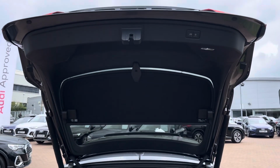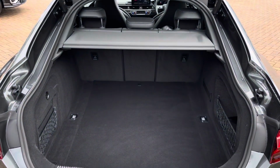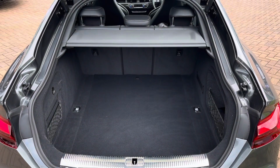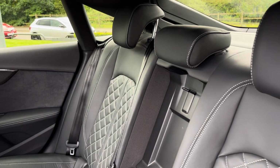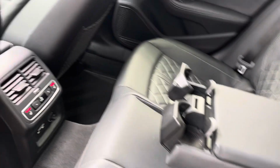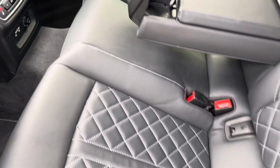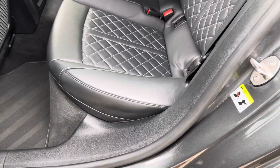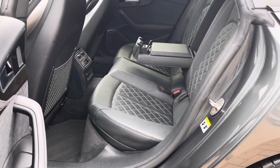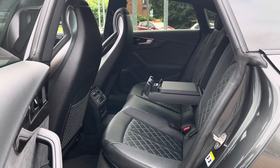With the electrically operated tailgate open you get 430 litres of boot space, which is perfect for your everyday essentials as well as your weekend away luggage. The interior is finished in full fine Napa leather with the contrasting grey stitching, with the centre armrest with dual cup holders and the tri-zone climate control and outer heated rear seats for the rear passengers' maximum comfort. Also fitted to the outer seats is the Isofix point, so you can safely and securely travel up to 2 child seats in the rear of the vehicle.